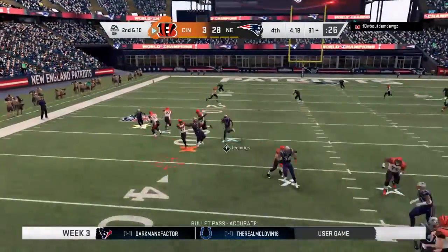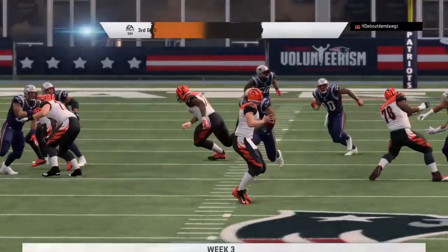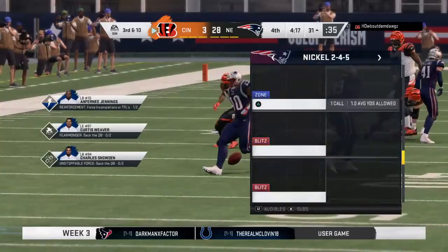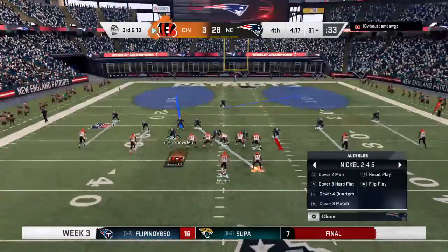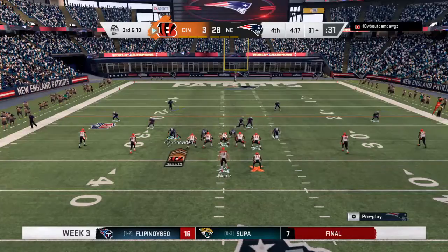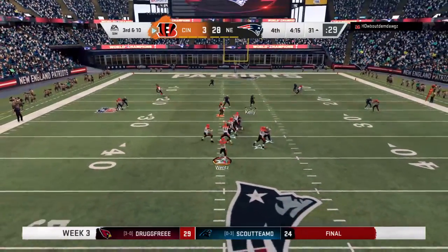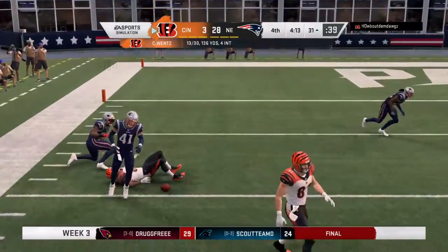Wentz. And that's incomplete. Another wayward pass. You know, things started out poorly in this game, and to be frank, they just really haven't gotten much better. And all that does is embolden a secondary. They feel good about what's going on, and they just play better and better. From the gun on third down, Wentz. And a throw there going to be incomplete.